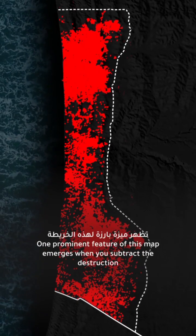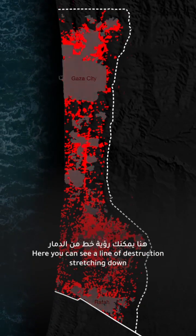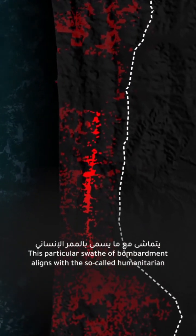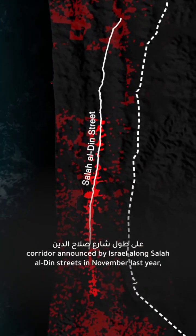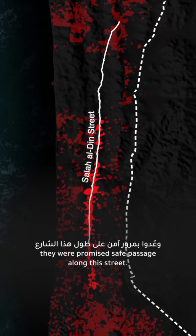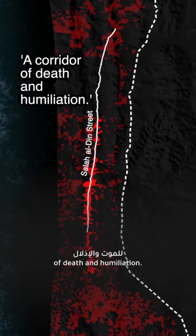One prominent feature of this map emerges when you subtract the destruction caused to built-up areas, which have been more or less annihilated. Here you can see a line of destruction stretching down through the centre of the territory. This particular swathe of bombardment aligns with the so-called humanitarian corridor announced by Israel along Salah al-Din Street in November last year. When residents of Gaza City in the north were ordered to evacuate, they were promised safe passage along this street. However, many witnesses have described Salah al-Din Street as a corridor of death and humiliation.